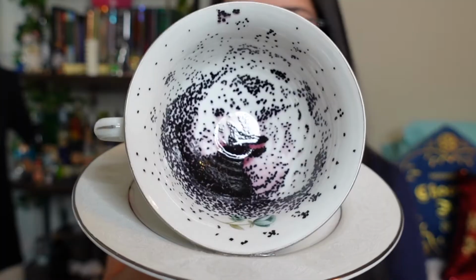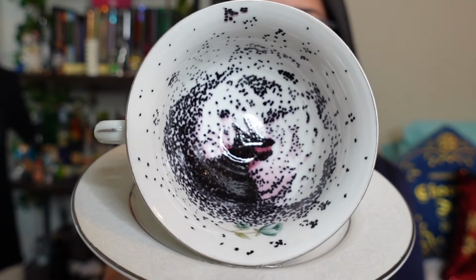Let me show you a comparison. So right here I have my version of the Grim teacup. This is something that I actually made, and I just use super glue to make it stand or rest in this fashion. That way you can appreciate the Grim.